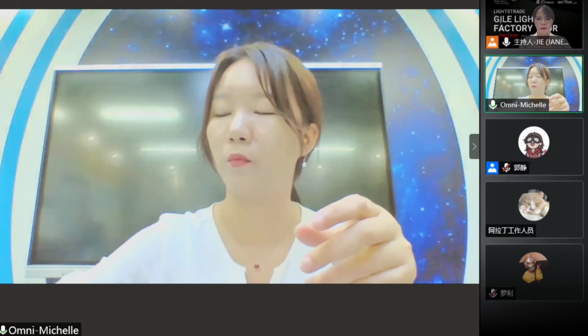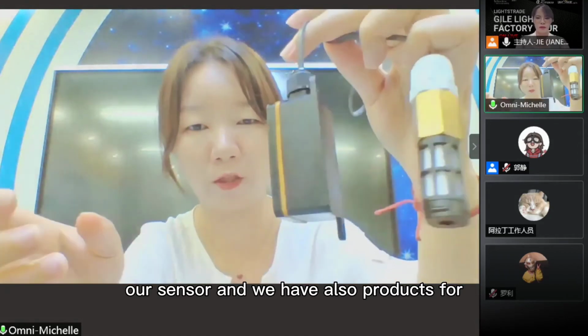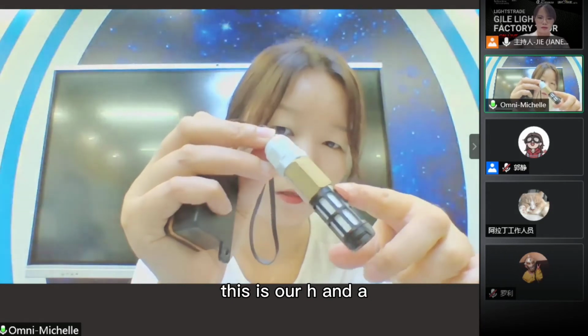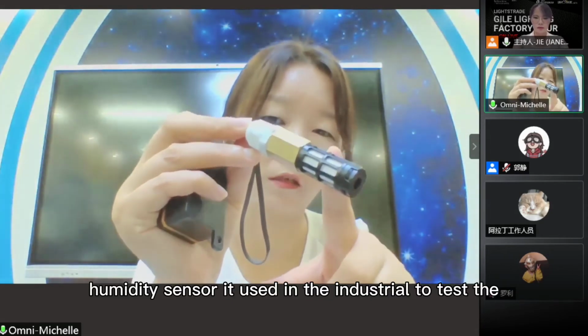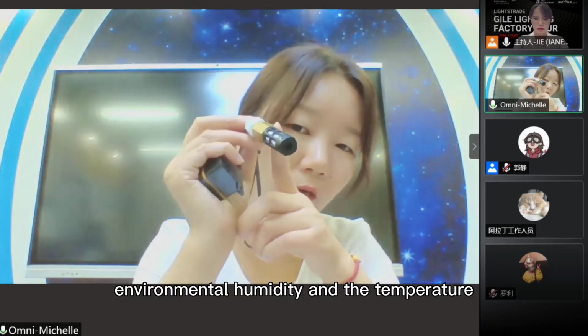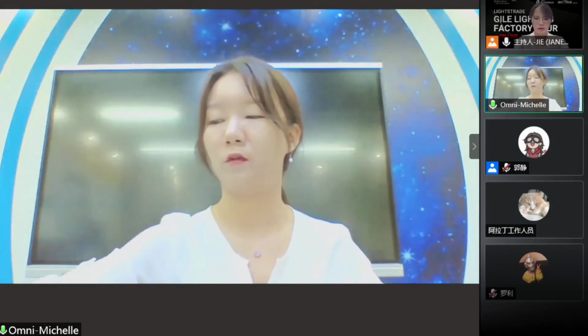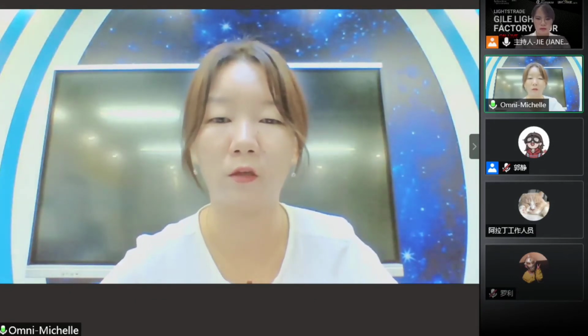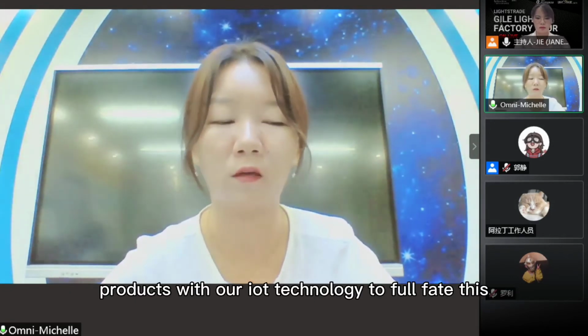And we also have products for industrial and agriculture. This is our heat and humidity sensor. It is used in industry to test the environment humidity and the temperature there. And we will also expand many types of products based on our IoT technology to fulfill this system.